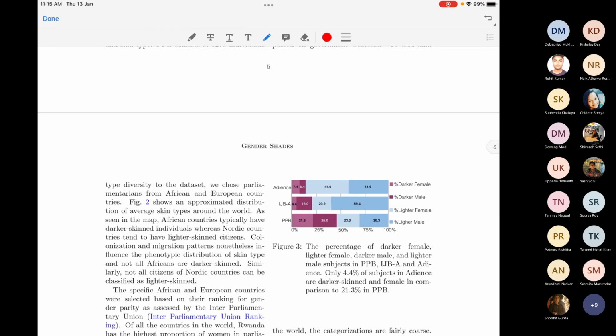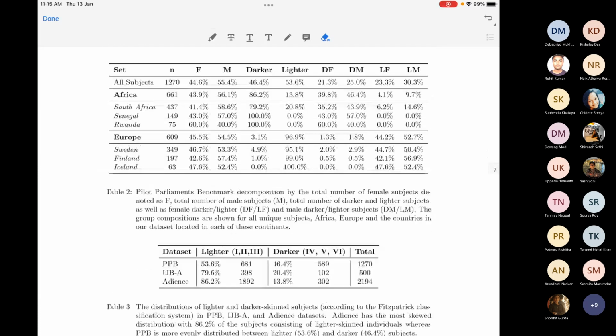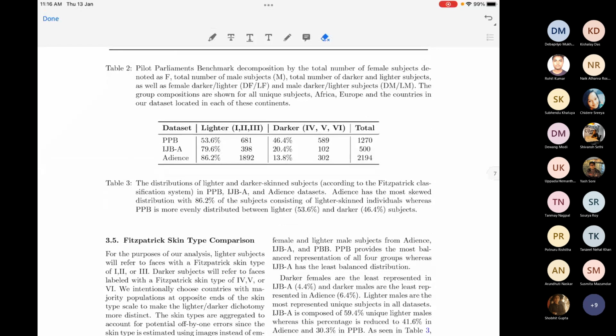So the first thing that they studied is this table. You are able to see the table, right? Big enough? Can you please confirm? Yes, sir.